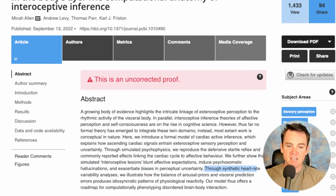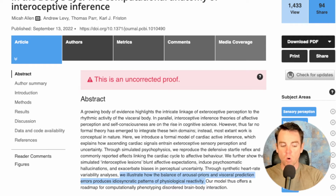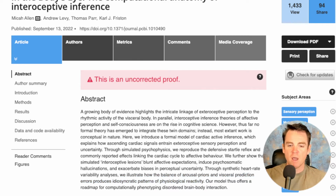So through synthetic heart rate variability analysis, we use HRV to measure in large part the activity or inactivity of the vagus nerve through heart rate variability. We illustrate how the balance of arousal priors and visceral prediction errors produces idiosyncratic patterns of physiological activity. That means that more desynchronization leads to even more desynchronization. Our model thus offers a roadmap for computationally phenotyping disorders of brain and body interaction.